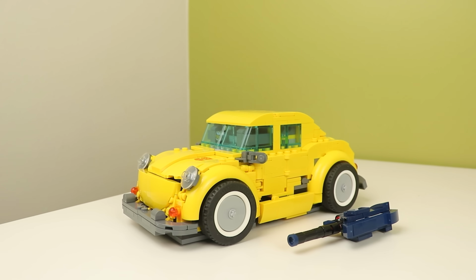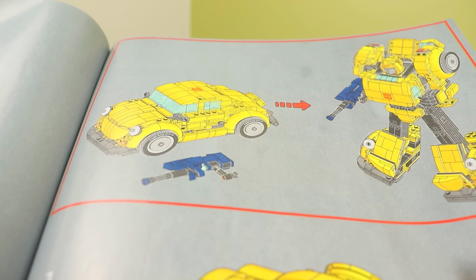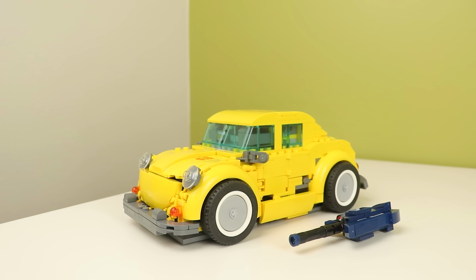I haven't watched any videos on this because I wanted to experience the build and the figure for myself. But yeah, I can't find a place for the gun to go officially. Obviously, it's Lego. You can plug it on wherever. But on Prime, it became the trailer hitch. Here, the instructions just kind of put it off to the side.